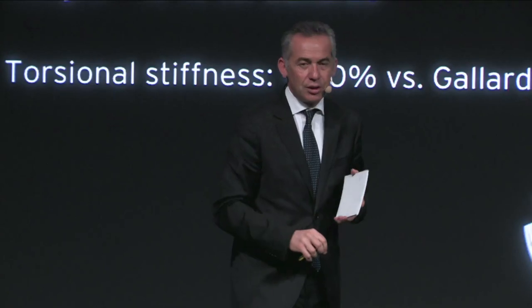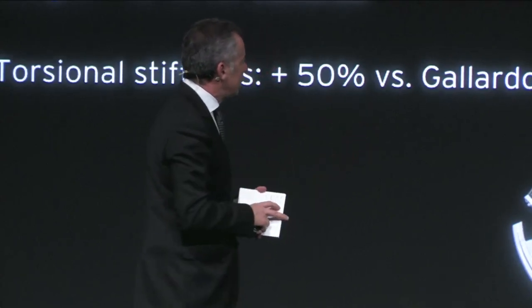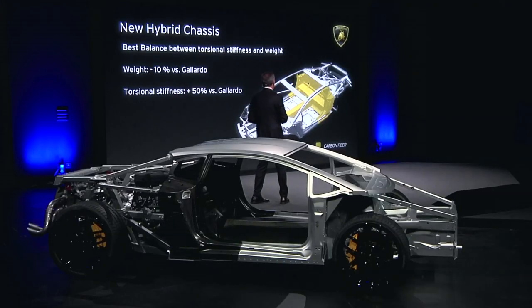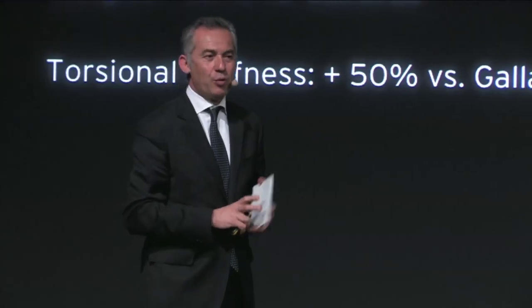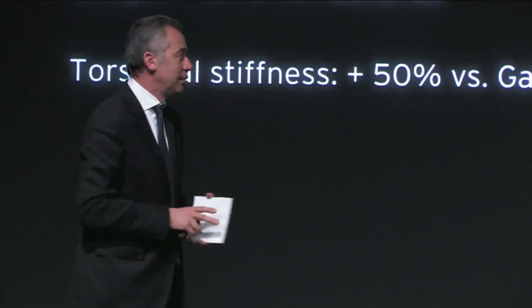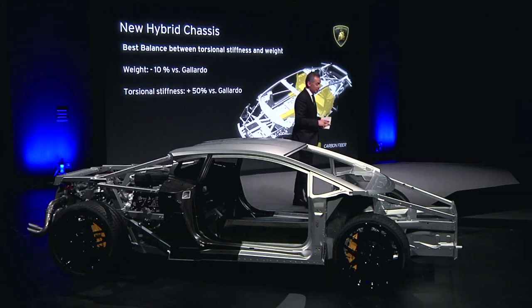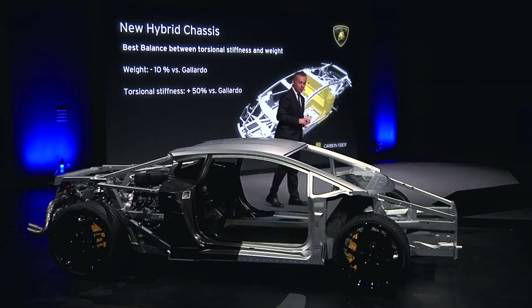If it is related to stiffness, if it is related to weight, if it is related to safety, we define at the end what is the best for the Huracan. And the best for the Huracan surprised even Lamborghini, because we achieved an increase of the stiffness, which is so important for a supersport car, of 50%. This 50% was achieved without increasing by 1 gram the weight of the chassis, but on the other side achieving a decrease of 10% of the weight of the chassis. And we are really proud to say that this is the first application of this material.